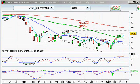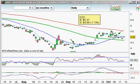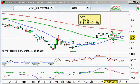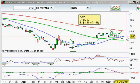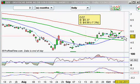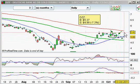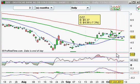Let's take a real quick look at our trades here and make it quick. We're going to look at the gold short, DZZ, and we're still in this with a small little spinning top down here. Trying to decide if it's going to break down or break up to the upside. So we're still holding on to this.